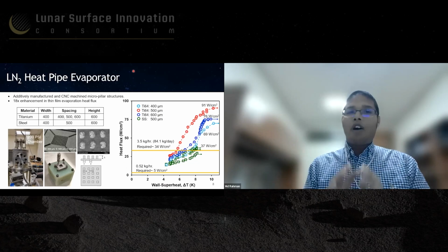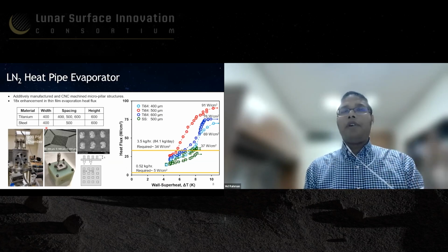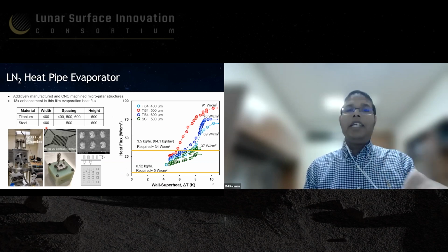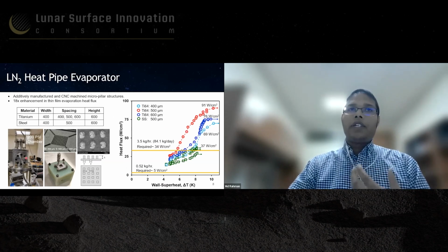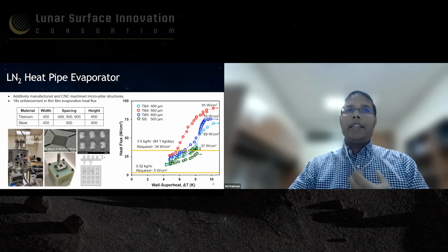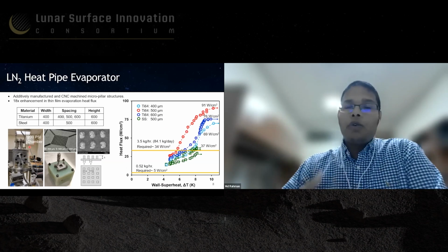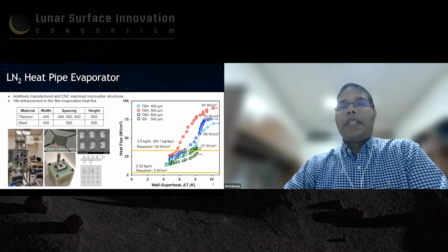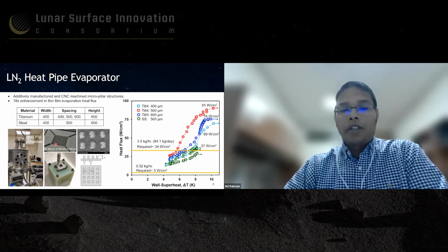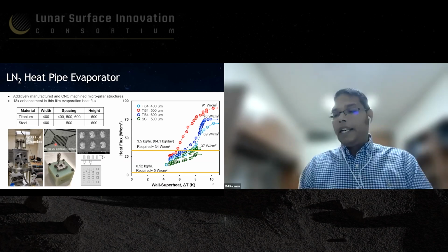So this is our result from the evaporator section, which is the ice collector. The vapor is going to land and deposit its heat onto this evaporator section. This cryogenic liquid nitrogen is going to take the heat and then collect the ice outside of the heat pipe. To test that, these are different types of structures. Basically, I think we are the first to run experiments with the cryogenic fluid and thin film evaporation, so these data are not available.